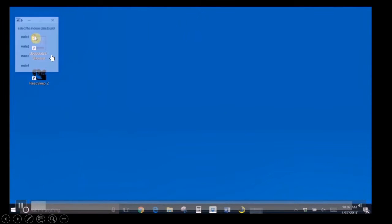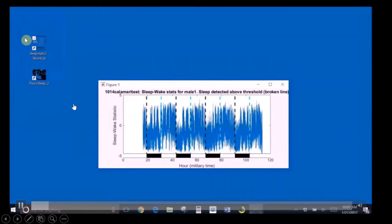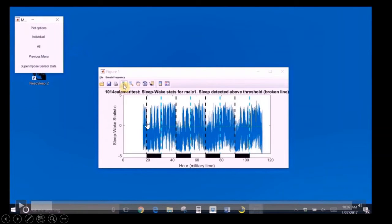So here we'll pick as the individual, mouse number 1, and look at it. And now here's the decision statistic over time. So here was like a 4-day recording, right? 120 hours would be 5 days, but started just before dark onset, say around 4 in the afternoon.